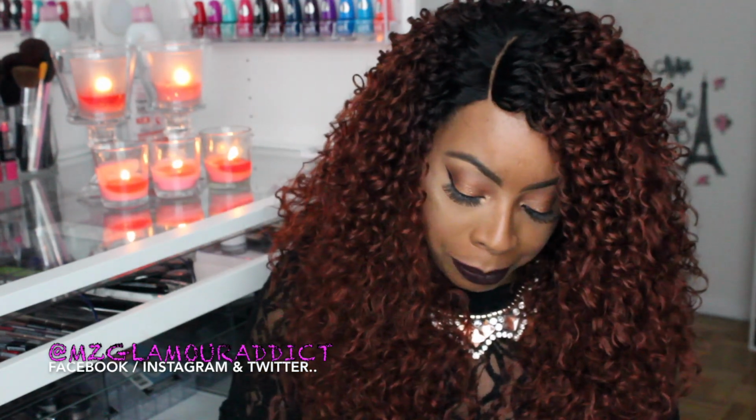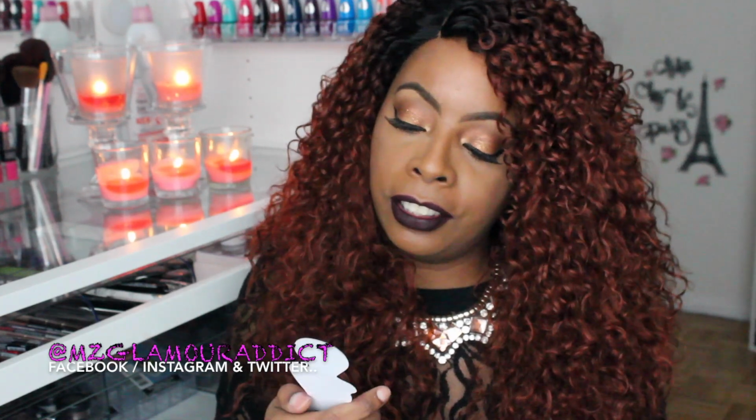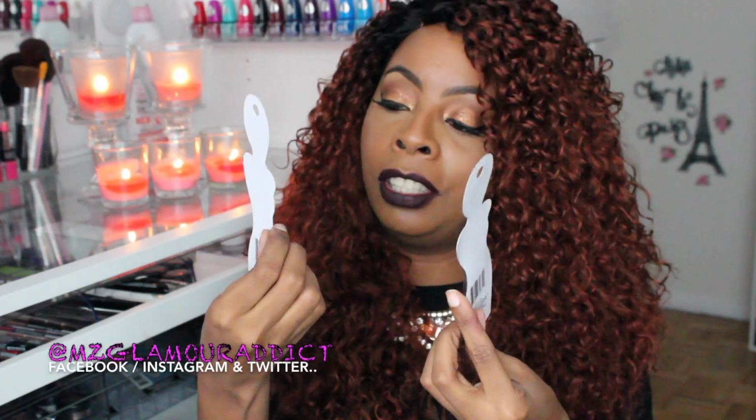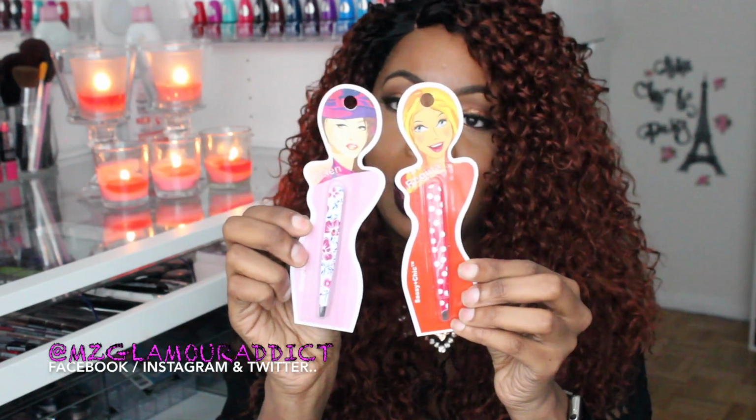The next thing out the bag is I got some tweezers. Now they have names on them. This is Helen and this is Miss Regina, and they are by Sassy and Chic. What attracted me to these is the colors that is on them. This is floral and this is polka dot, and they're so cute. So I got two of those. You can never have, or rather I can never have too many tweezers.